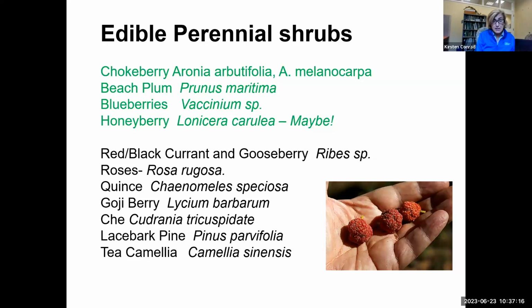The picture here is of chai or chi. I don't know how to pronounce it. I've never grown it. I've never seen it, but it is listed on the Virginia Tech Shrubs publication as having an edible fruit. It makes me want to try it. It's a large spreading shrub that would be good as a focal point or as a backdrop. The tea camellia we'll see again as an evergreen. We have some evergreen listed here.